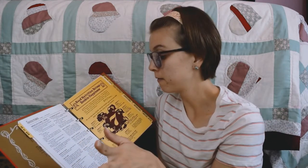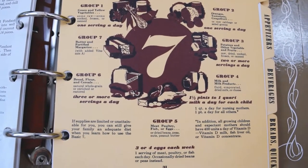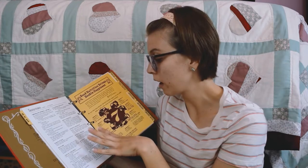Again, we're brought into the nutrition guides from the 1950s. You can see that they still have the groups. We have pictures to go with those groups. And for the most part, they are the same.